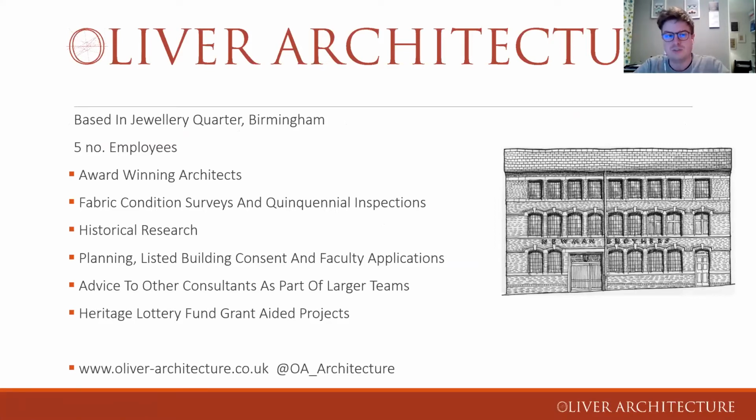So Oliver Architecture is an award-winning practice that specialises in the heritage sector. We are based in the Coffin Works, which is located in the Jewellery Quarter, and we operate across the country, caring for important historical structures and their settings, with a particular interest in ecclesiastical architecture. We conserve, repair and carry out alterations and extensions to heritage buildings and design new buildings in historic settings. These range from cathedrals, we look after Peterborough and Brecon, to parish churches, National Trust properties, private residences, NHS listed property and educational buildings associated with Oxford University.